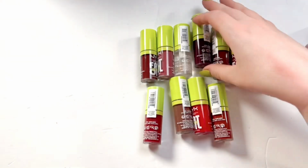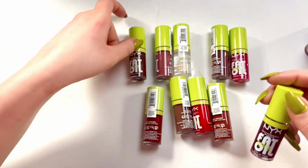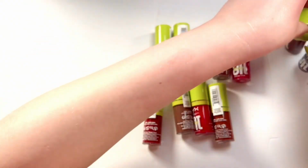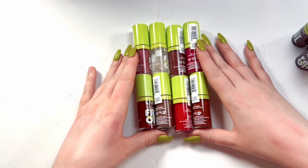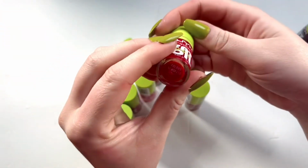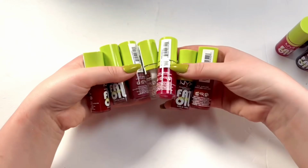I think I want to keep a super deep shade. This one is in the shade That Chic. Or do I want to keep a brown? Maybe I'll keep those two. And then we will declutter the rest of these. This is what I bought myself too. This is in the shade Newsfeed, so I'm going to keep that one as well. Okay, so these are going to go.